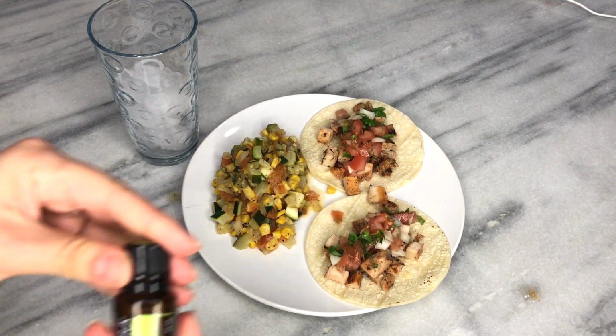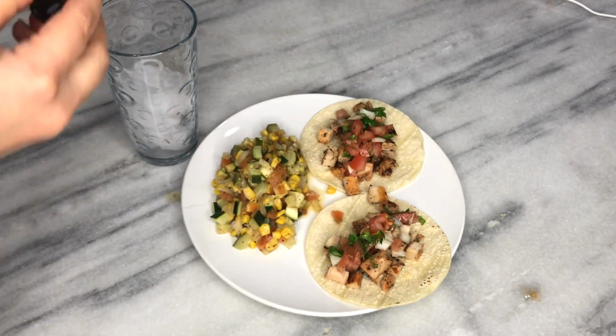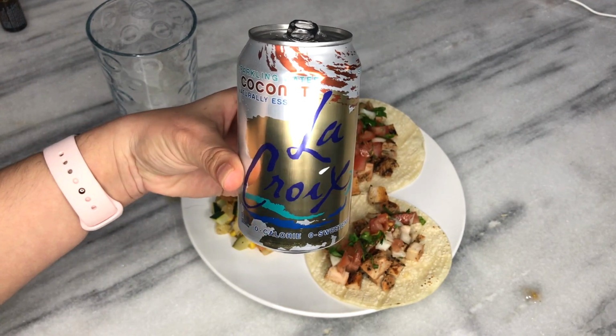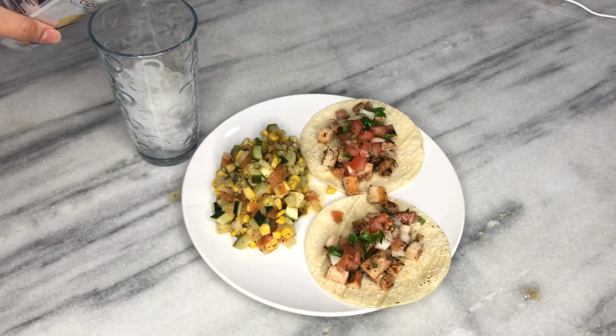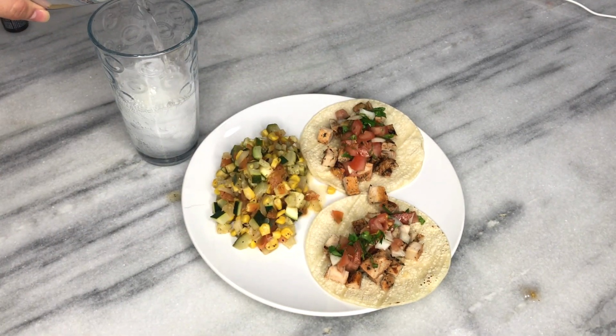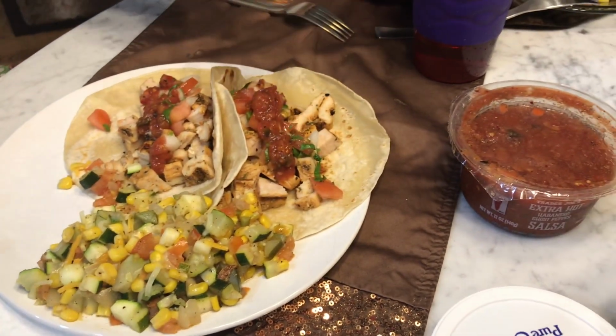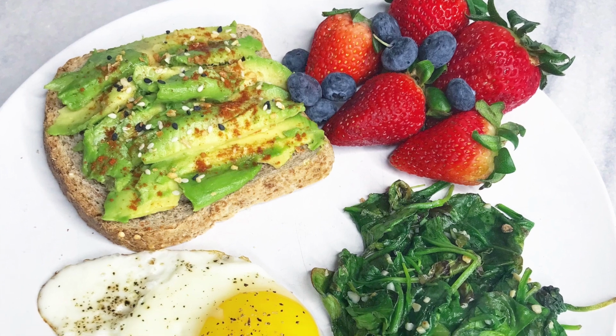It's so good. And for my drink, I like to have some LaCroix sparkling water, and I add lime essential oil, and this coconut flavor with the lime is so good. And here is some of that spicy habanero and ghost pepper salsa that I was talking about.